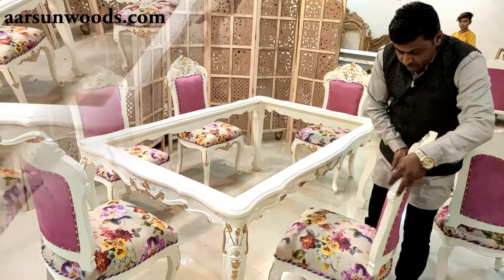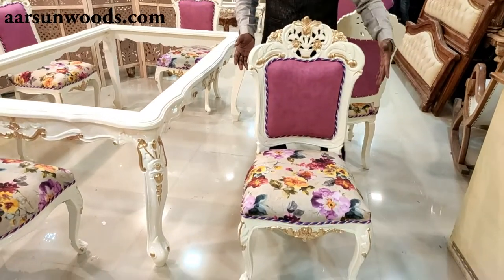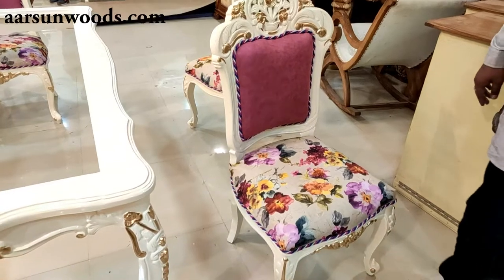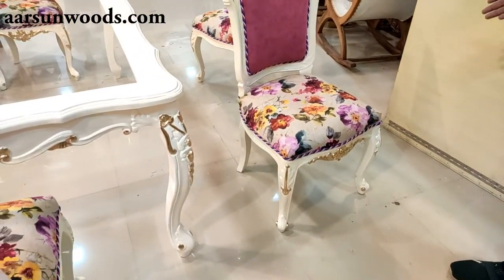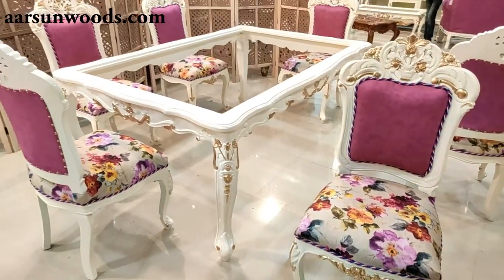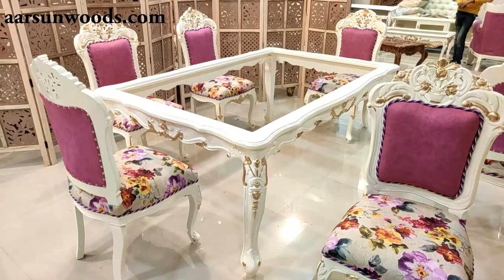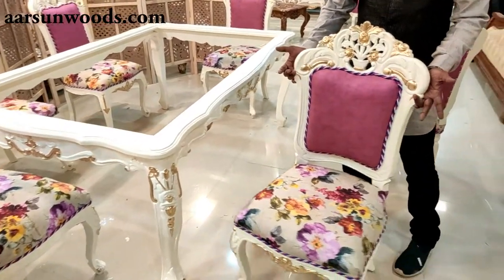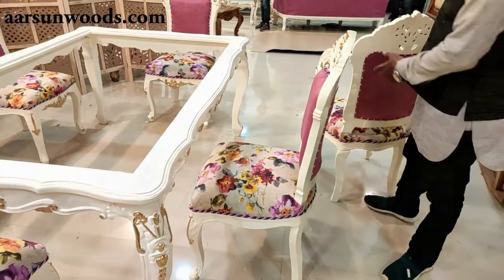Let's move to the chair first. A very nicely carved chair from the front. Beige with golden highlighting, a floral fabric and a plain fabric on the top. This is as per the client's requirement. A very nice looking chair for your living room, for your dining.